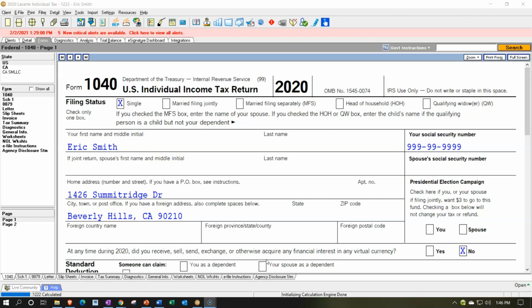Then we had the second round, which I believe was $600 for the individuals. That would be $1,200, basically twice as much for married couples, and then $600 for the qualifying child, one requirement to be a qualifying child being that they're under the 17 age limit, typically talking about dependents there.